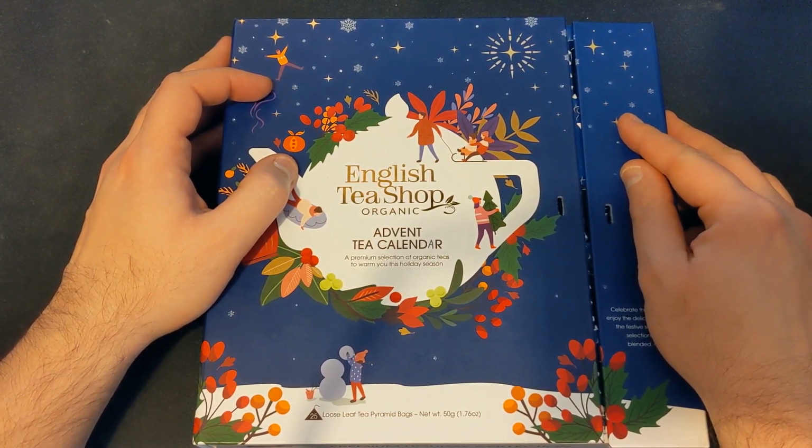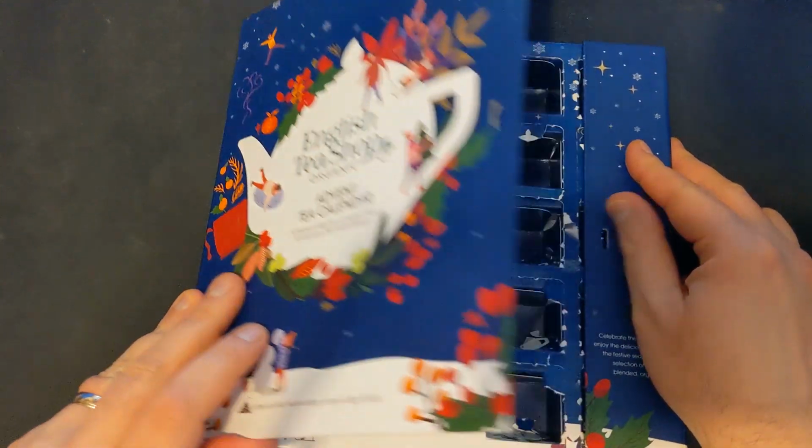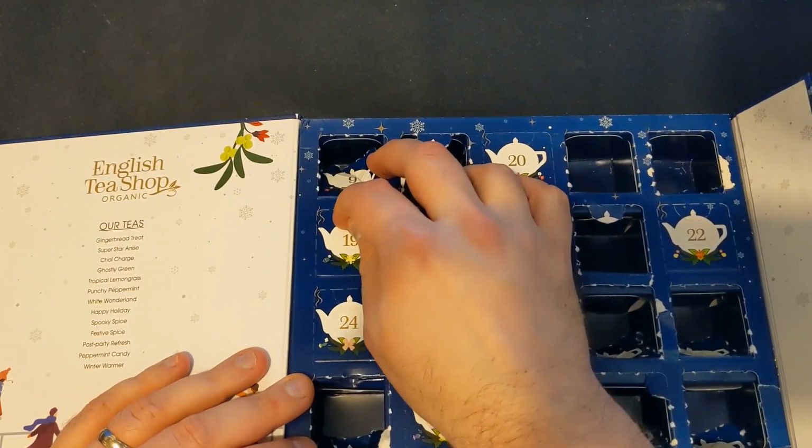I am Penge and welcome to day 19 of our Fes-tea-ve Advent Countdown, where we have a nice cup of tea and a little bit of a chat. So let us open up the Advent calendar and find number 19. It is over here on the left.